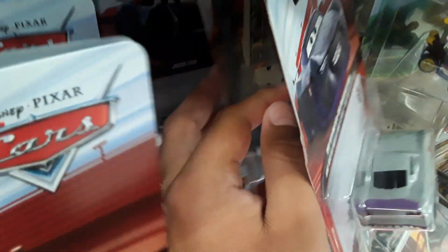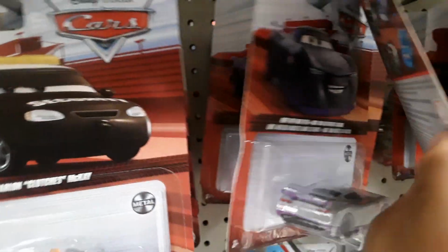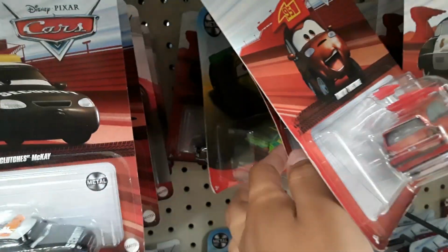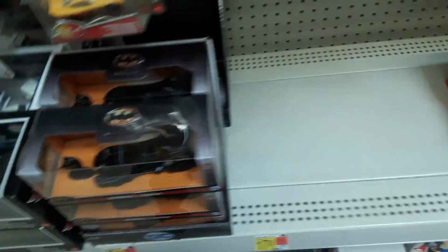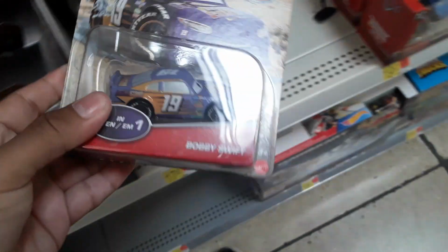Peg warmer Jackson Storm. Don't really care about that. I got two of them. Darrell Cartrip, I don't know if I'll pick him up or not. NASCAR series, Ryan Blaney. Got the color changers. Oh! I want this Bobby Swift. I might be picking up this one because it has the accurate eye color. I'll definitely be picking up that.